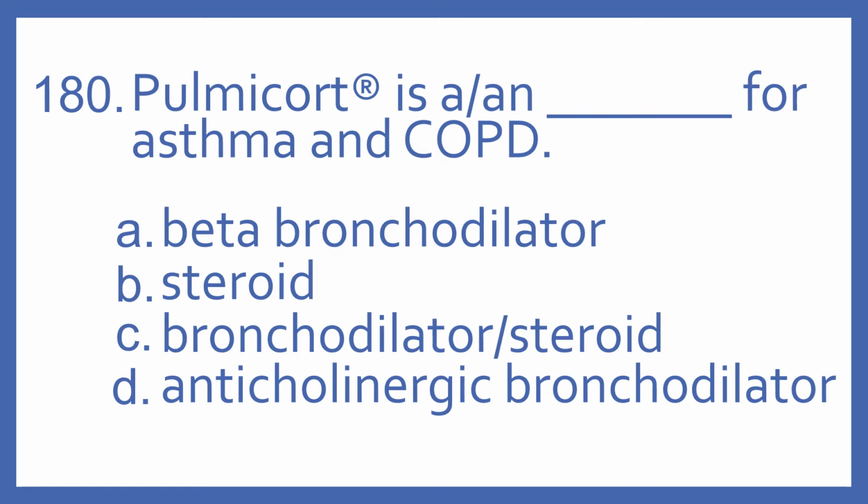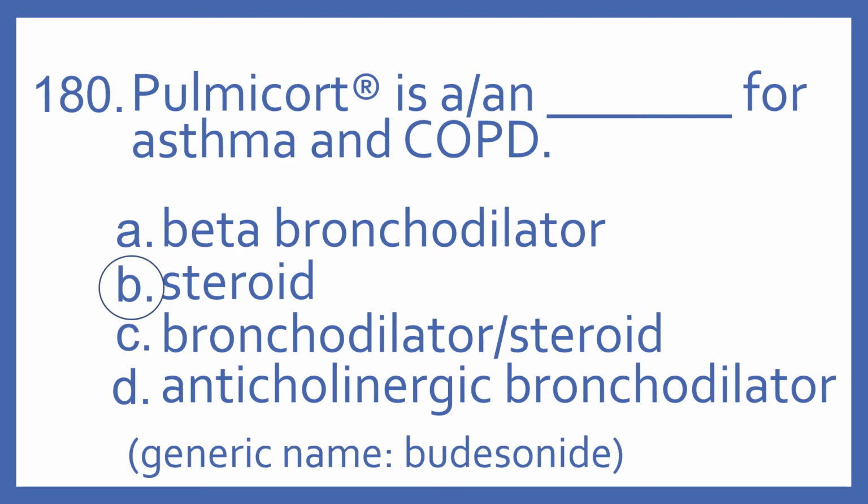Number 180. Pulmicort is a or an blank for asthma and COPD. A, beta bronchodilator, B, steroid, C, bronchodilator and steroid, or D, anticholinergic bronchodilator. And the answer is B. Pulmicort is a steroid for asthma and COPD. Its generic name is budesonide.